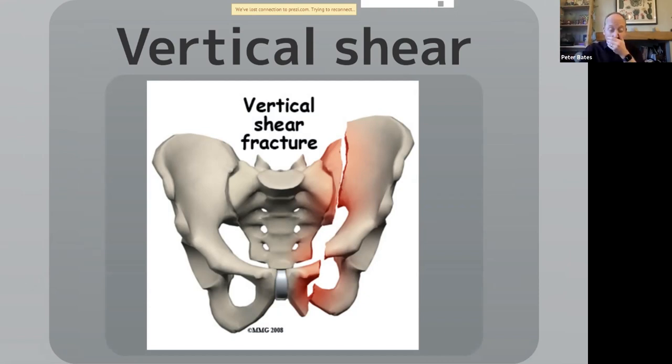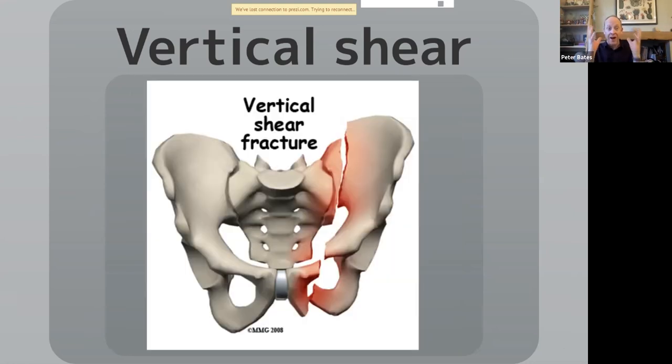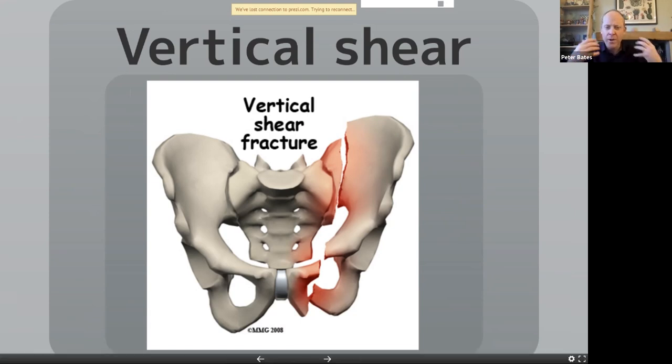Fall from height. And you can see what's happened. The left hemipelvis has been driven northwards. And it's usually a fall from height like this. And it very much depends what you land on. If you land on your butt, when you sit down, the thing you sit on is your ischial tuberosity. That thing there, that's your ischial tuberosity.